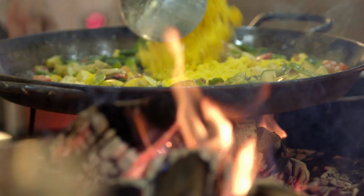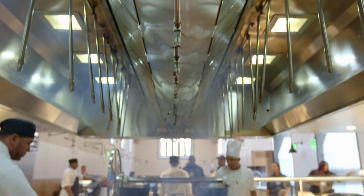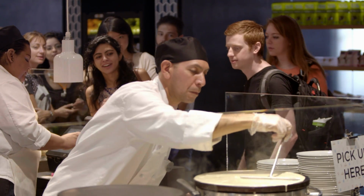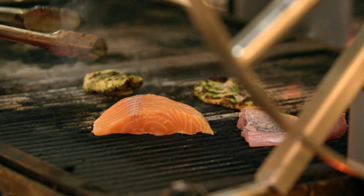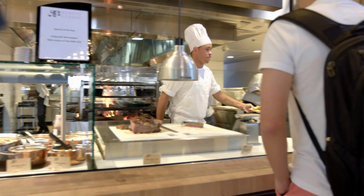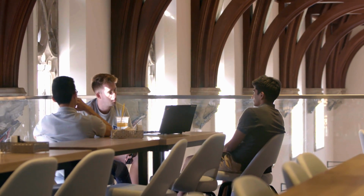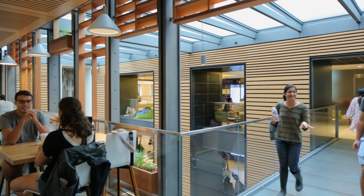This vision required flipping typical dining services on its head by exposing kitchens. Students can see what's being cooked right in front of them. It's about an honesty of food preparation. Students gather their foods, they find their corner, they find their niche, and they linger. And nothing makes me happier than to walk around and see that people just hang out.